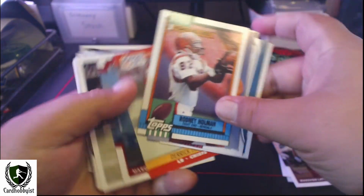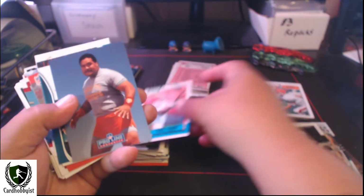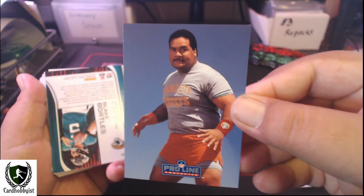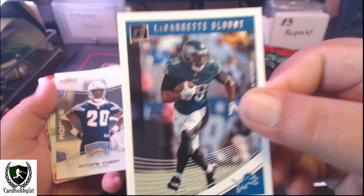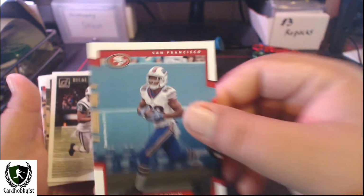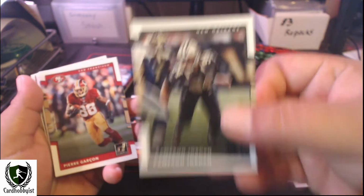These are all flipped over. Rodney Holman. It's a great card right there. Of Dan Salumua. I don't remember how to say his name. It's a great photo there. Here's a Blake Bortles. Rookies and Stars. LeGarrette Blunt. Antoine Cason. Derek Thomas, Hall of Famer. Marquise Goodwin. Bilal Powell. Cameron Jordan.